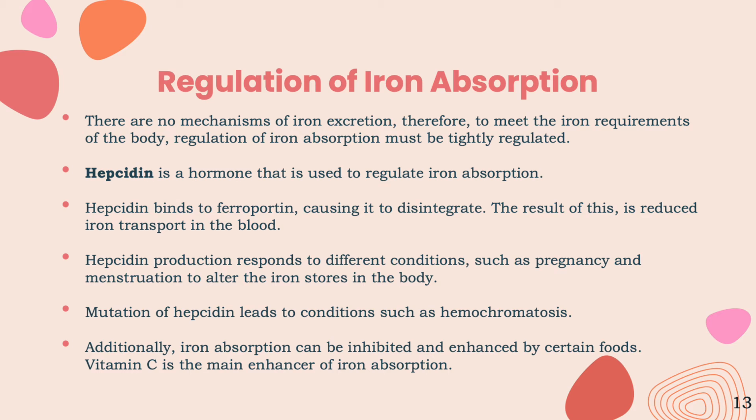Hepcidin binds to ferroportin, the exit protein we spoke about earlier, and this binding event causes ferroportin to disintegrate. As a result, iron is unable to exit the enterocytes, which leads to significantly lower levels of iron circulating in the plasma. Additionally, this encourages iron to be stored. In cases of iron deficiency, the liver produces lower levels of hepcidin, which promotes iron transport throughout the body.